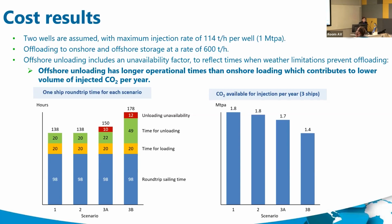And because offshore unloading has longer operational times, as you can see in the graphic on the left, than onshore unloading, it contributes to a lower volume of injected CO2 per year. So you can see here the round trip time for each scenario, and you can see that scenarios 1 and 2, which offload to the onshore terminal, have a round trip time of about 138 hours per ship. And for the offloading to the platform, it's higher at 150, and then for the direct injection, it's even higher at 178 hours. And this is due to the unloading availability and the larger time needed for unloading itself.